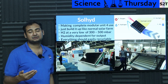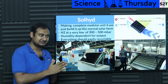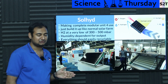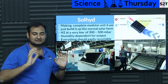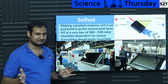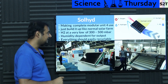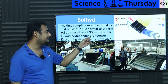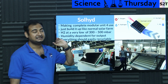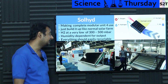Now it should be basically stackable and modular, exactly how normal solar panels are. Basically how we stack up more solar panels to get more power, the same should be doable with this. Exactly, it's just a thicker solar panel, nothing other than that. However, be mindful, I looked through the website and the hydrogen pressure is tiny. It's basically 300 to 500 millibars. That's a lightweight puppy. Like, good luck trying to inflate a balloon with that.